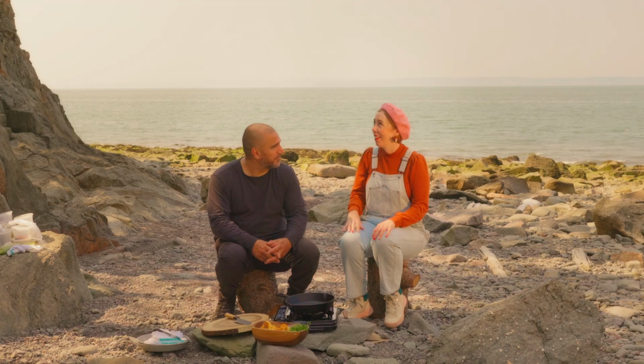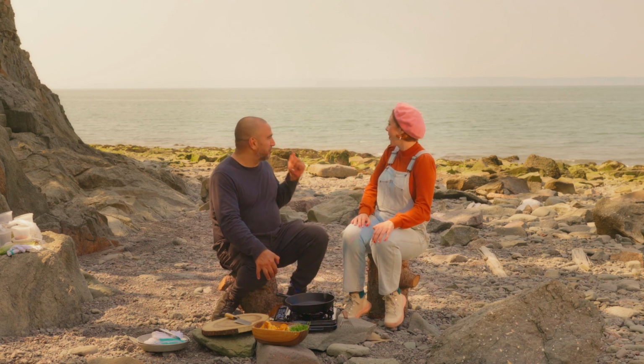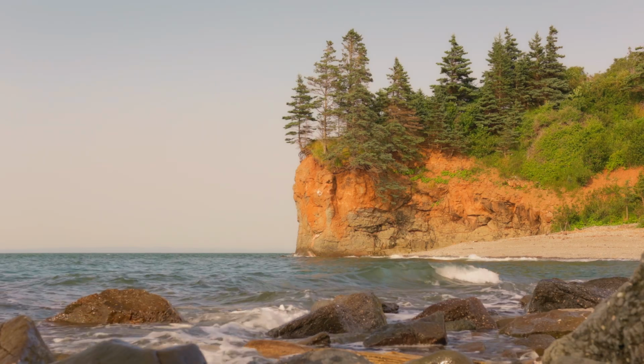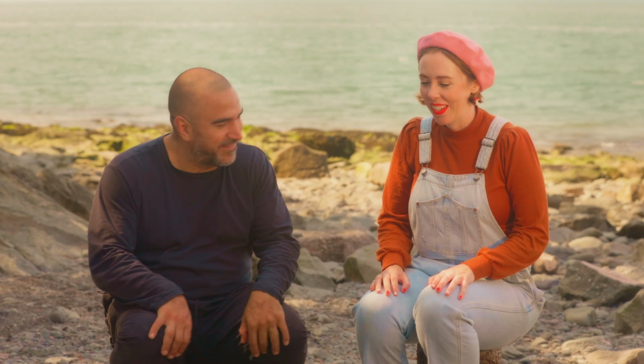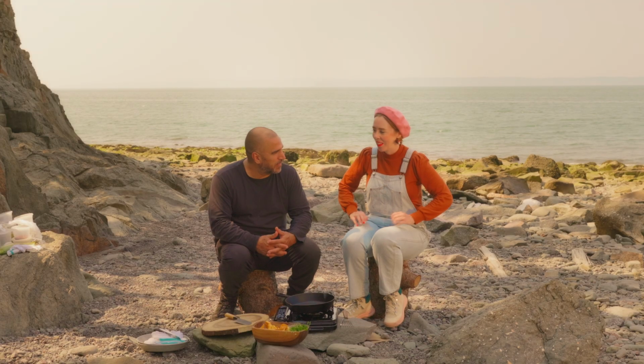So this is your restaurant, hey? It is. Wow. The beautiful Bay of Fundy. We've got Cape d'Or in the backdrop. Cape Split is that way. And we're at Chipman Brook right now. This is exactly where we want to be. Yes, for sure. So how do we make these tacos? How do we do it?